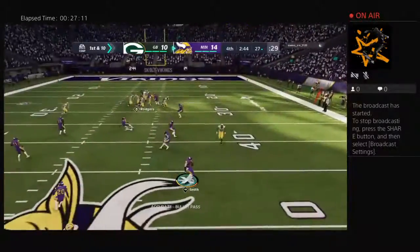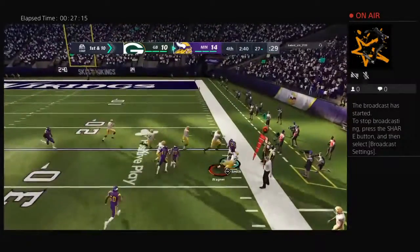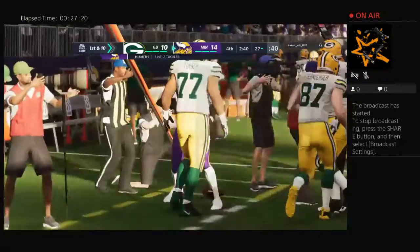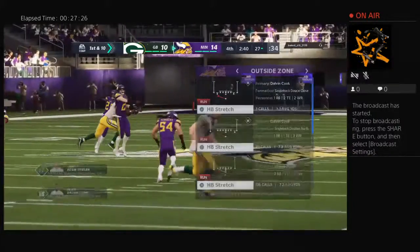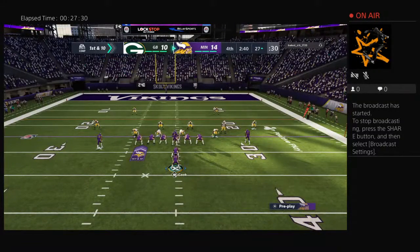And, oh, a crusher there as it's intercepted. Picked off by Harrison Smith. Offensively, this has been a tough day for him. Trying to find a place to throw the football. It's been extremely difficult. I've got to give a lot of credit to the secondary, especially the corners who've had the receivers on lockdown.